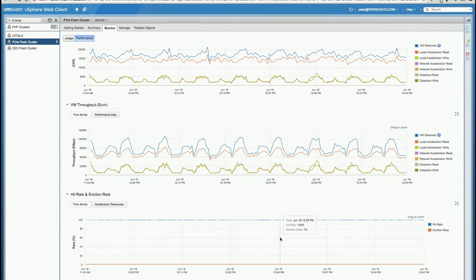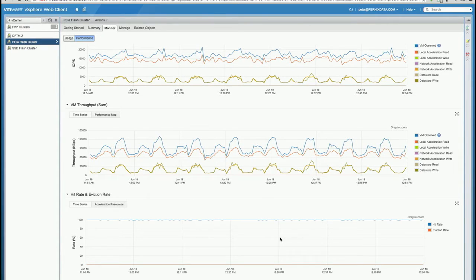Right now, we're seeing what we like to see, which is most of the time we're in the 99, 100% hit rate. In a production environment with a lot of VMs, a lot of different applications with many different performance profiles, we tend to see that hover between 80 and 100%. But if you saw that hit rate be consistently low, that would be an indication to go take a look at something. Now, keep in mind, hit rate is a read cache hit. You can't have a hit rate on writes. Writes are always accelerated anyway, but a cache hit rate is for reads.